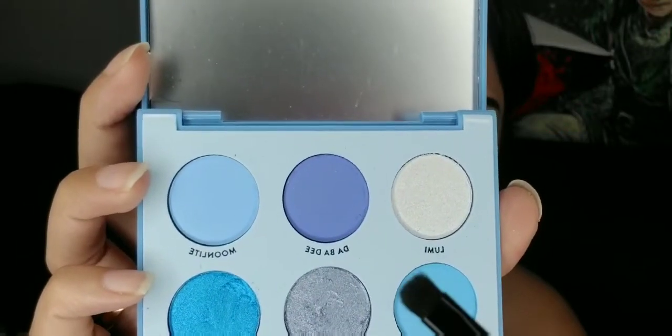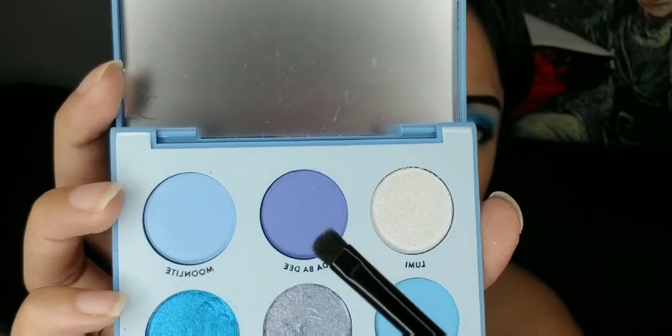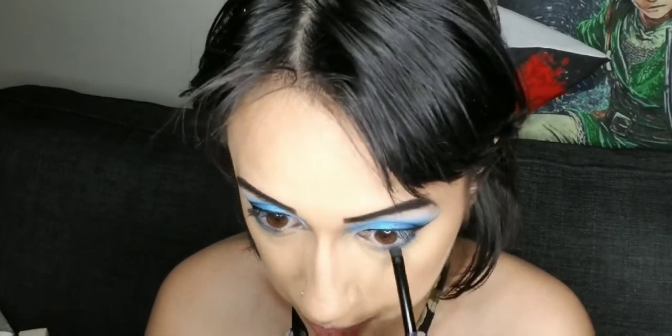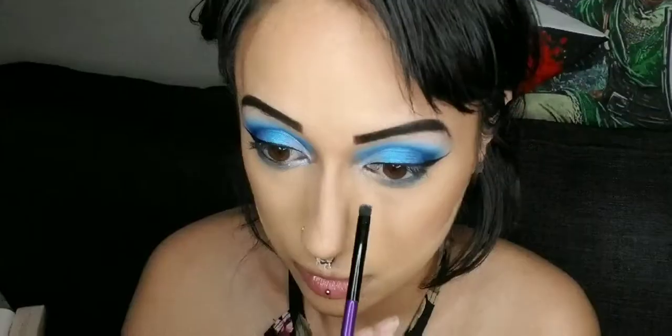This color we're going to go ahead and go in with is this purplish violet blue called Dabadi. And then I'm just going to dab that on the center of the lash line. On the pan, it looks darker, but when you actually place it, it's a very, very light blue. It almost looks like a similar color to Moonlight. I'll go ahead and go in with the color Billie Jean, and I'm going to put that right in the inner corner lash line.